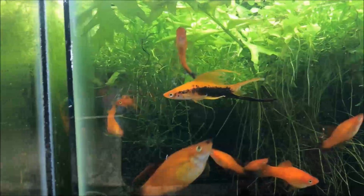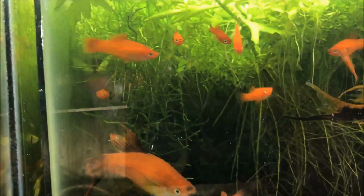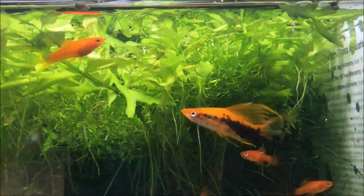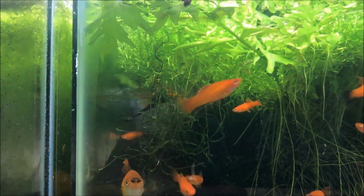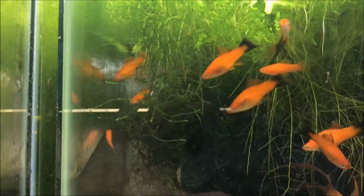So apparently it's not. That male looks beat up, but that's how he's always looked. He looks skinny and his fins are a little beat up and tattered, and I think that's just because the female is probably protecting her fry.